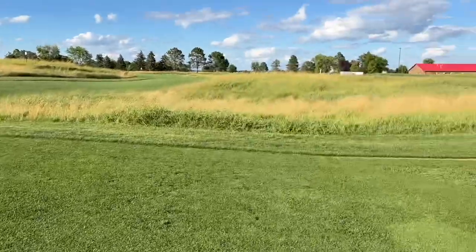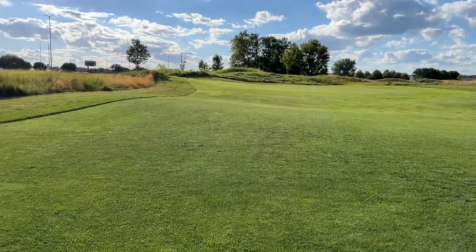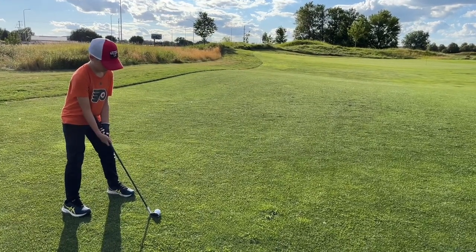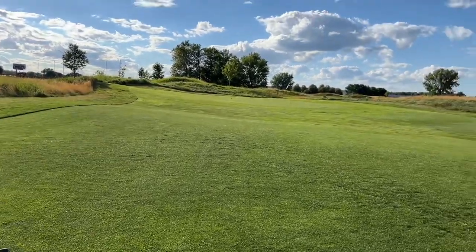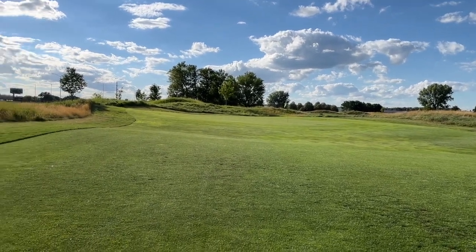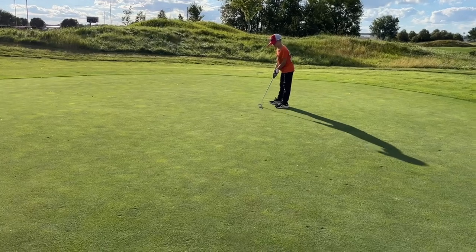Well, I managed to hit my ball in the grass over here somewhere, and he happens to be on the fairway. So, let's see what you got. It's gonna roll there. That was a great hit, dude. It's right next to the pin. He's got a downhill putt, pretty much straight.